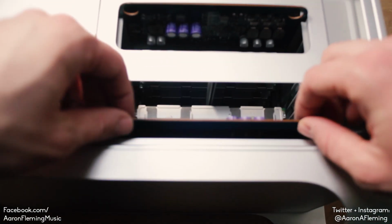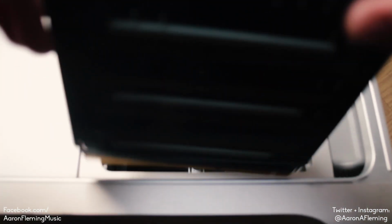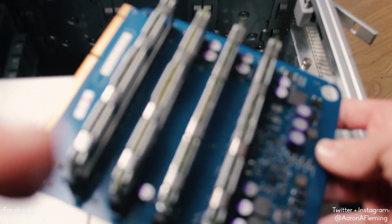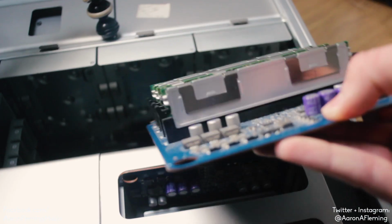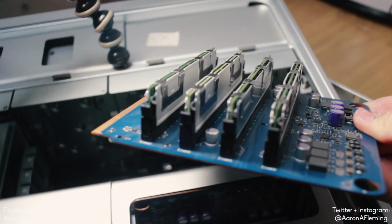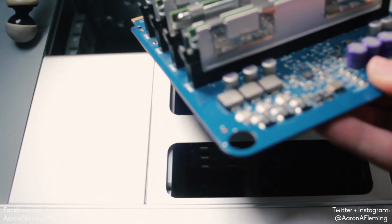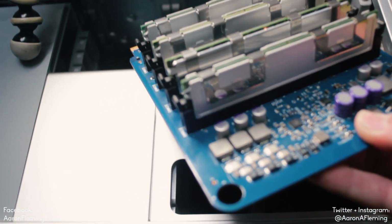So as we look down here, we can see we've got two RAM bays which pull down like this. So here we have it, that's one RAM bay, and it has 4 sticks in it. So each RAM bay has 4 sticks of RAM in it, and I think these are max upgradable to, I think, 8 GB each, which I would have loved to have done, but I sadly did not have the time or the money to.